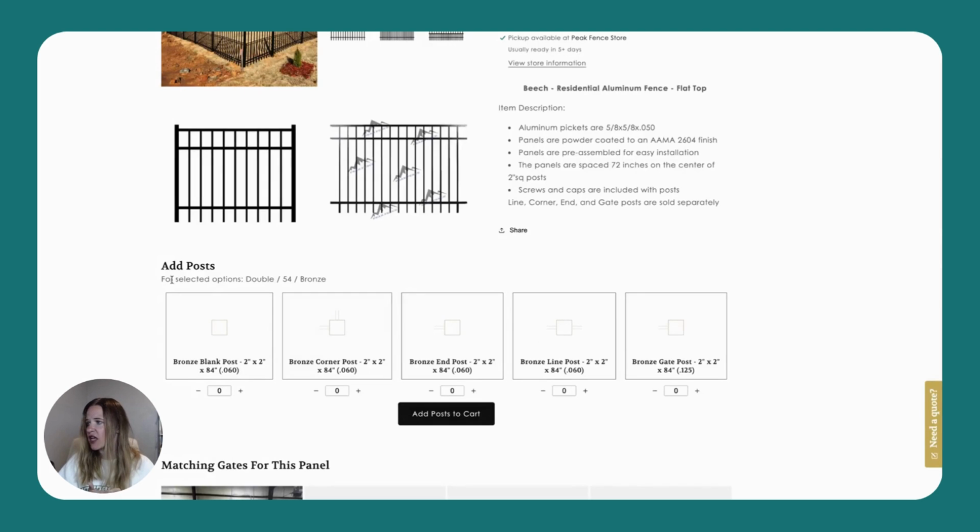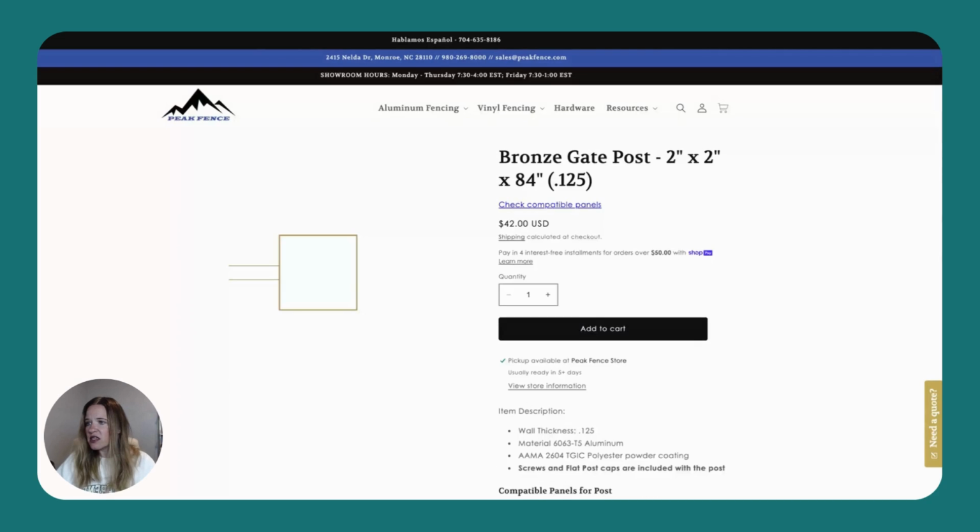So we see here, when I change this, it says this is the fence panel I'm looking at: double picket, 54-inch bronze. But if I click on this gate post here, if I'm just checking out specs, we wanted a way to inform contractors, or a regular customer buying this, to make sure that they know, hey, not all gate posts are created equal.